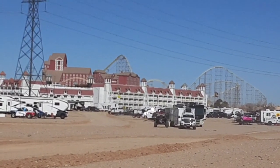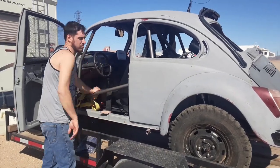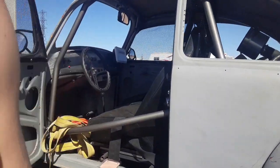There's Buffalo Bills down there, abandoned. I so want to fly it with an FPV drone. That would be fun. Yeah, see, fuel tank in the front. I want to see.